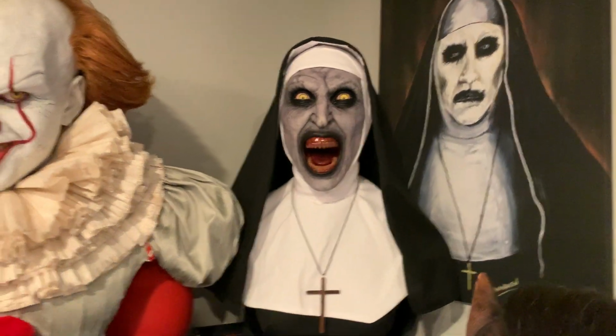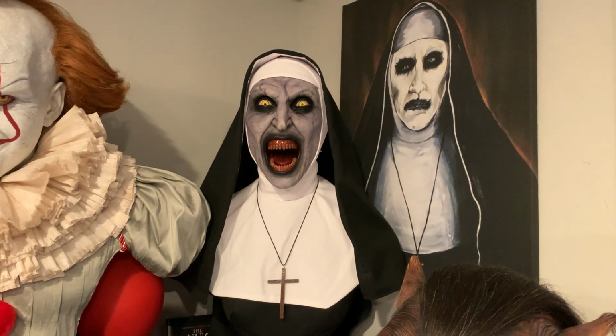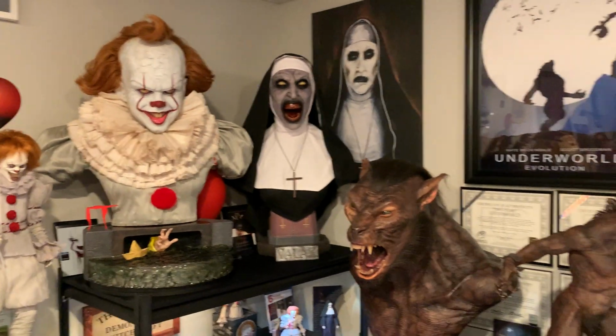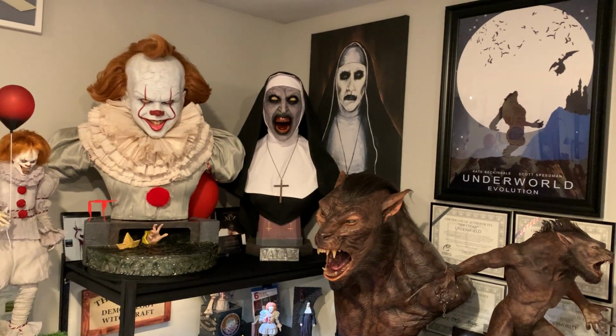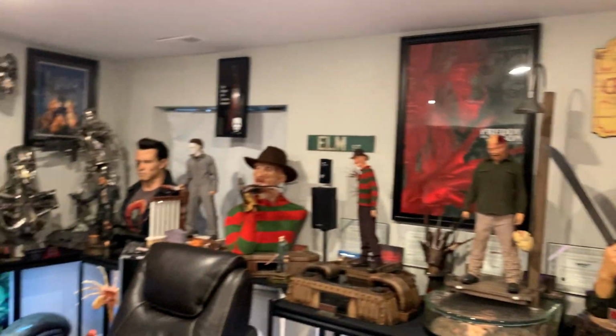This is truly one you have to see in person to really appreciate that paint job, because it just looks so well done that it's just like, oh my gosh, this thing absolutely catches your attention. The moment I come down, I'm like, holy crap. You know, it definitely is an eye catcher within the collection.